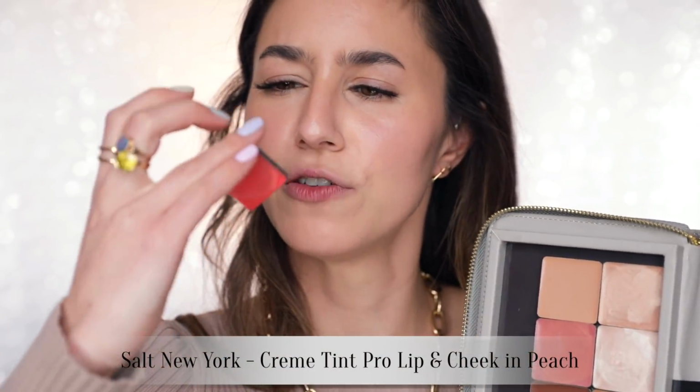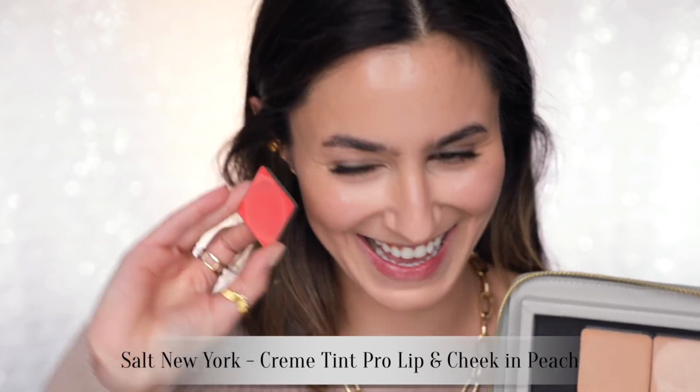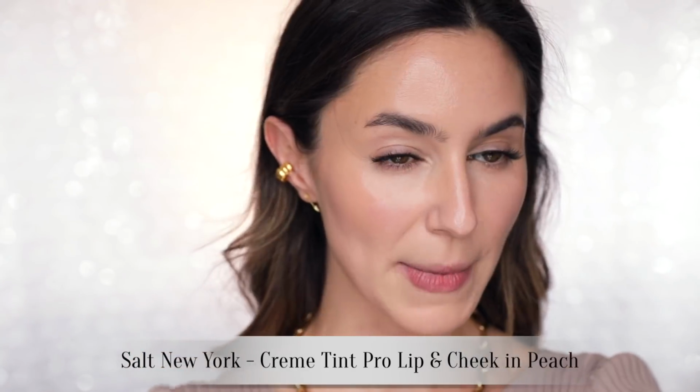And the colors are vast and inclusive. They've got highlighters, bronzers, contours, blushes, and everything performs really beautifully. Today, I think I'm going to go for peach. Always peach. I'm actually doing a video soon about blush placement, different kinds of blush placements for different vibes and for different face shapes, and some of my go-to blush placements.